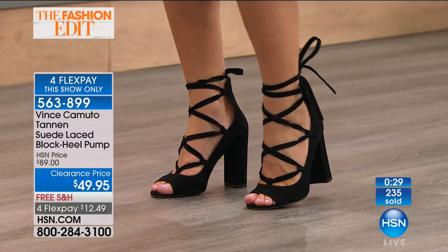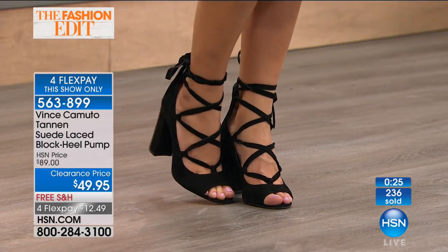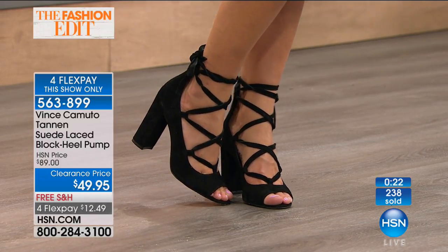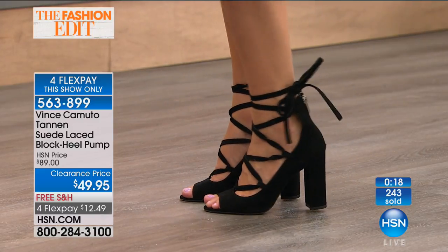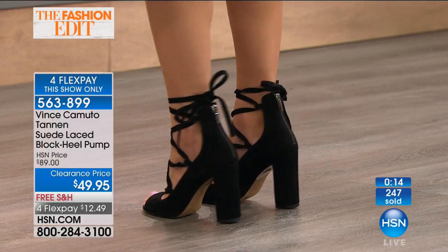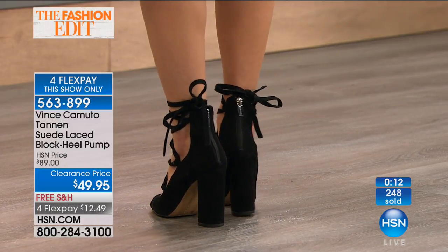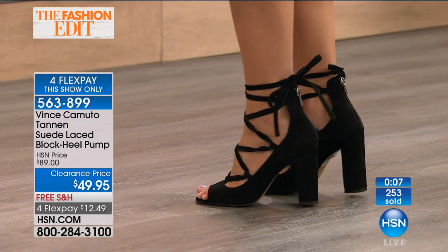The heel itself is 4 inches, but remember everything that Casey said. It's the block heel, it's the straps on the front that really give you that stability, and it's the pitch that brings you back. Because again, this is not the shortest heel we're going to show you in the show tonight, okay? But quite frankly, it's the sexiest, and it's one of the very best values you'll ever see. Is it an everyday shoe? No, probably not, but you know when you need it, you've got it.